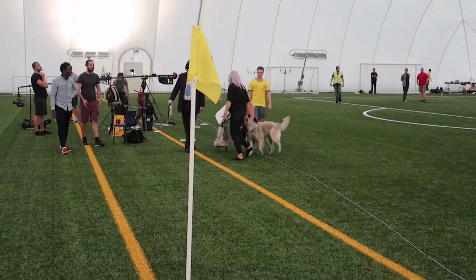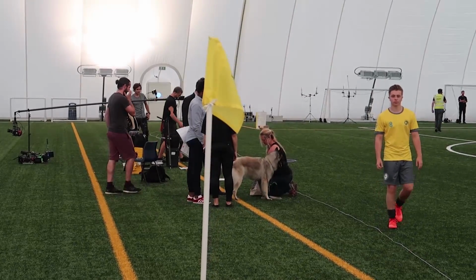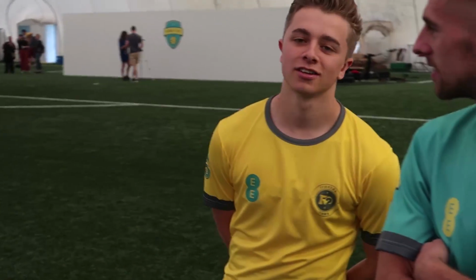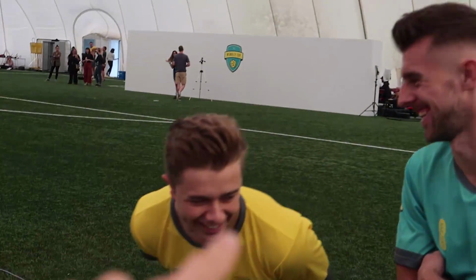I'm not talking about Chris MD. I'm talking about this little doggy. He's going to be playing right wing for Town. So we've got Chris MD of Town fighting it out, doing some kind of dog agility course for football. We've got Ryan and we've got Charlie Morley for hashtag. We're going to be trying to put these boys off as they go around the challenge.